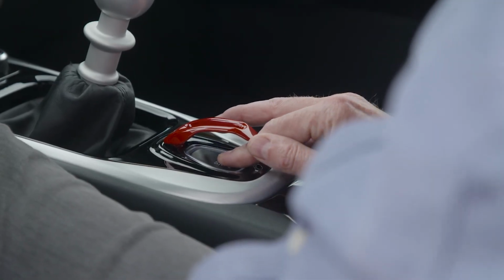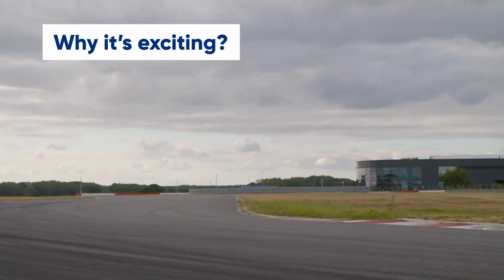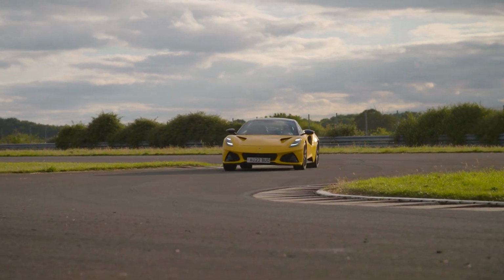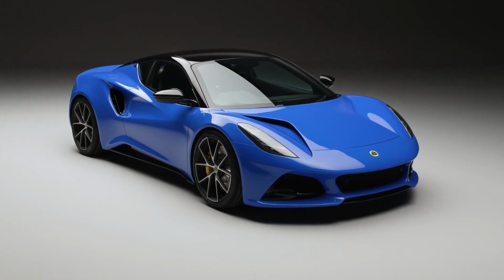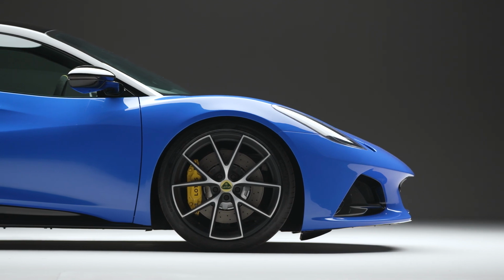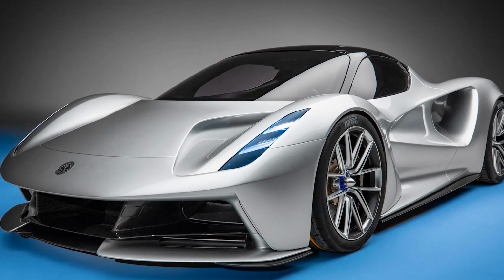But it's not all about numbers. This is a car that's all about driver involvement. The Emira has that classic Lotus DNA. Lightweight, perfectly balanced, and focused on handling precision. The manual gearbox adds an extra layer of engagement, making every drive feel special. Whether you're on a track or a twisty B-road, the Emira is guaranteed to put a smile on your face. Its styling draws inspiration from the brand's hypercar, the Lotus Evija, resulting in a modern, exotic appearance.